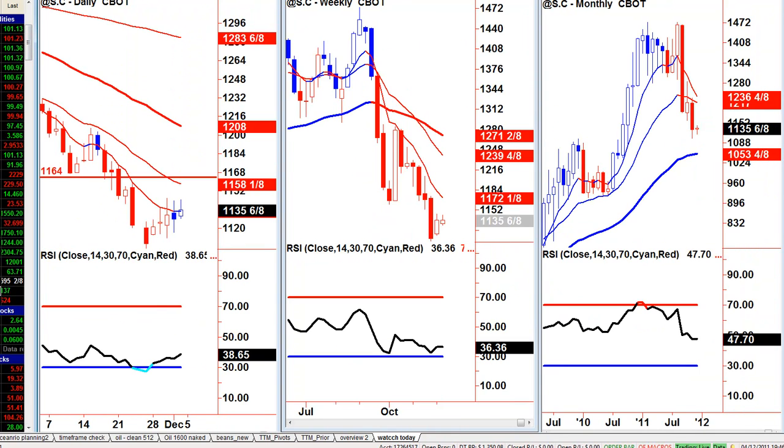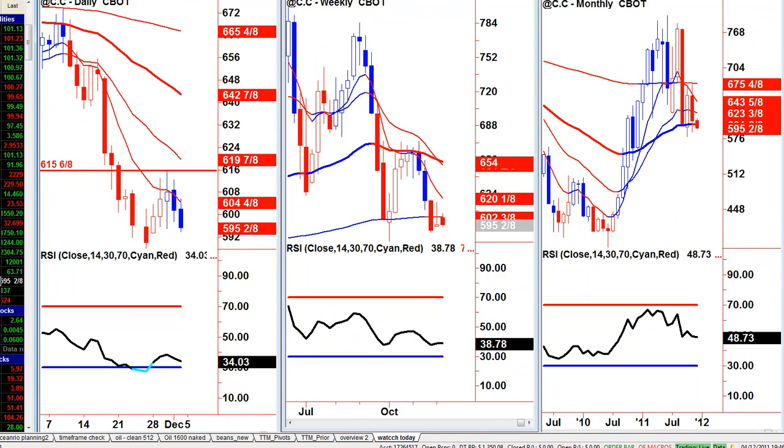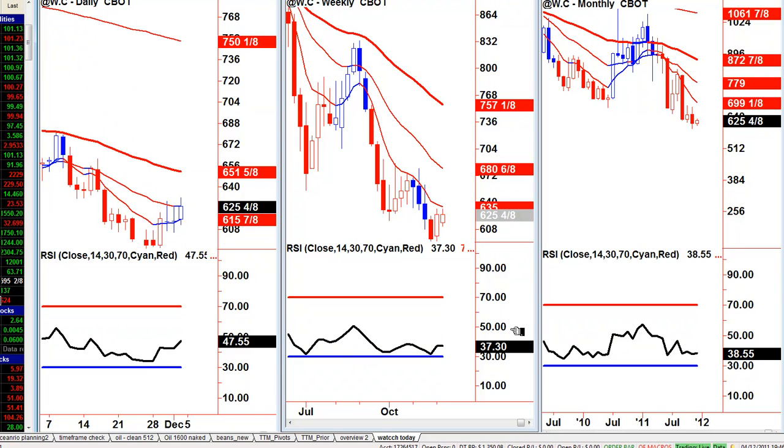Grains, not that impressive. Close above the 8 on the beans. Big gap to 1172 on the weekly chart. The monthly looks as if it wants to come and touch 1050. And the other grains are not a lot different. So very weak in the corn, but some holding up in the wheat, but not much more.